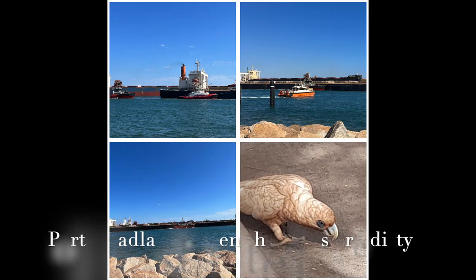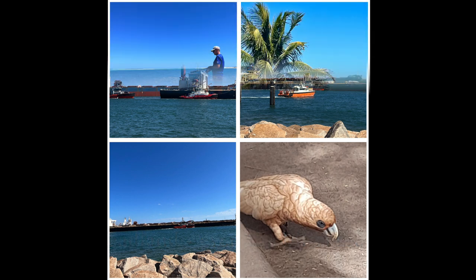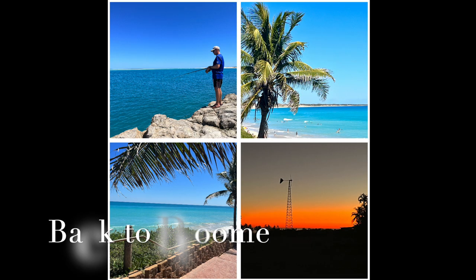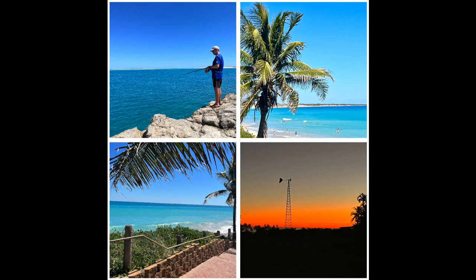We stayed at Port Hedland for a couple of nights before heading back to Broome. We stayed at Jillawalla, a Hipcamp at Coconut Wells. And a shout out to Phil and Tony for their great hospitality and thanks for the lovely produce from their garden. We enjoyed our stay.